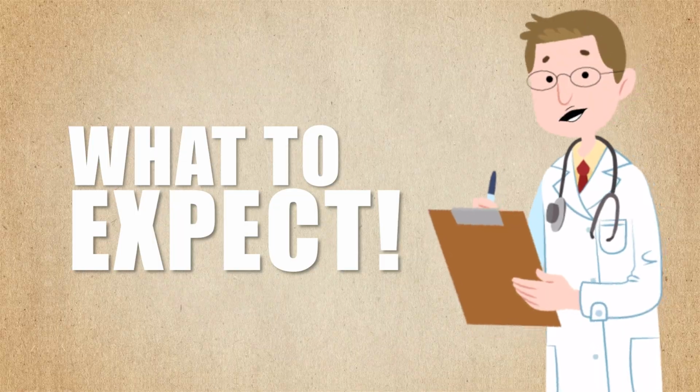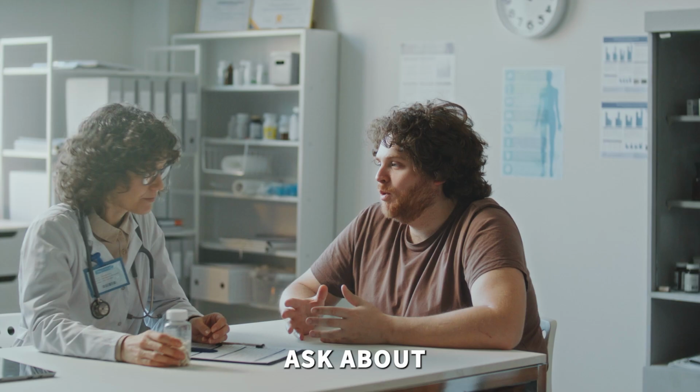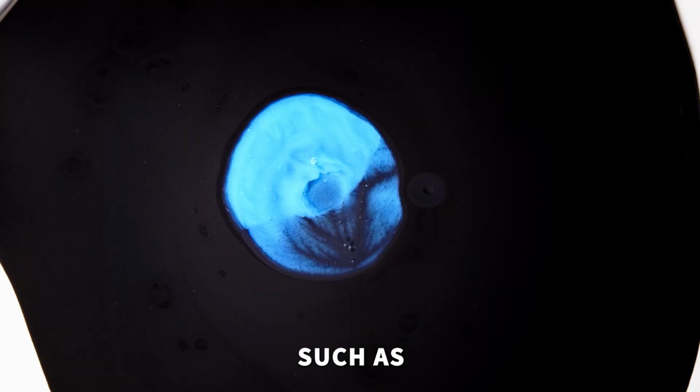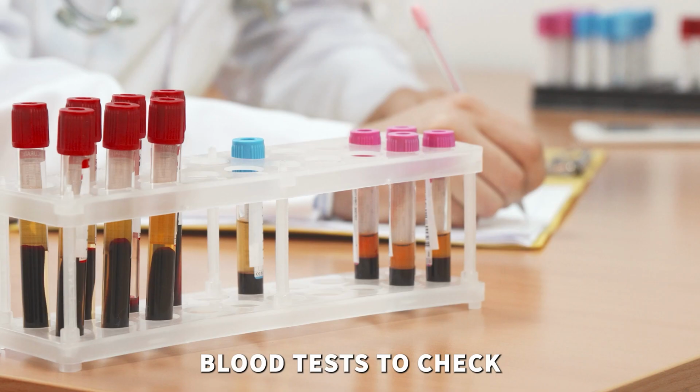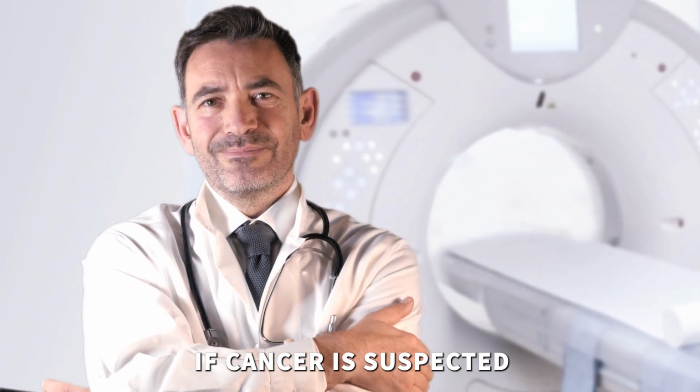What to expect at your appointment. Your doctor will likely perform a physical examination, ask about your medical history, and may order additional tests such as ultrasound of the scrotum, blood tests to check for tumor markers, and CT scans if cancer is suspected.